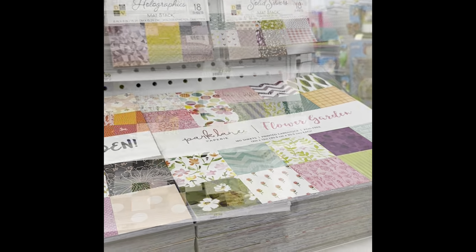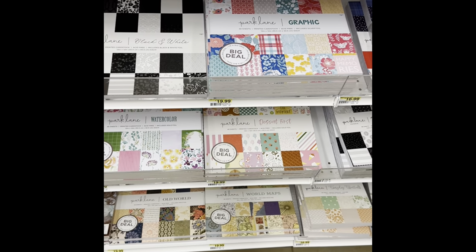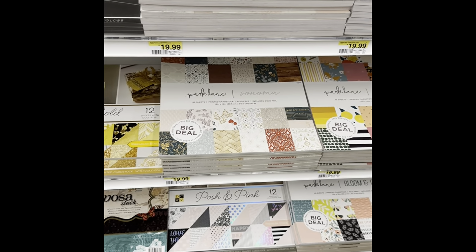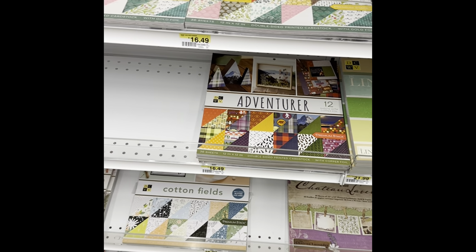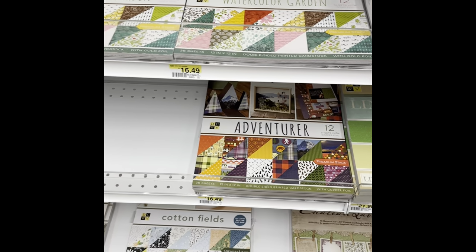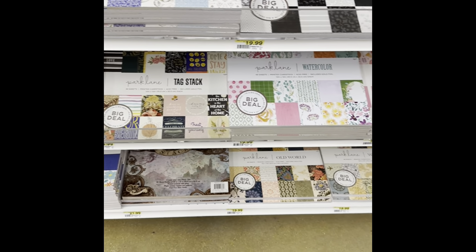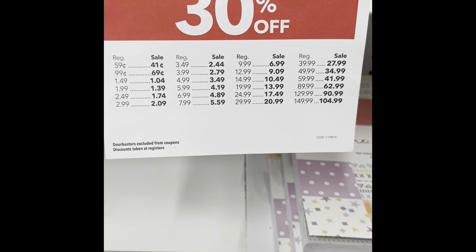There's a Happy Garden, there's a Floral Garden, there's Seasons, Animal Kingdom, Graphic. Then I'm about to show you right there a Vintage Chic, Sunny Days, Floral Spice, and there is a Solid Gold pack. Just all kinds of different sticker books. There's an Adventurer. So depending on what you're looking for, go check them out, see what they have. Now, the majority of the sticker books, the bigger ones, were $21.99 before the sale. And the smaller ones, I believe, on the hooks above were $7.99, if I'm not mistaken. Now, I'm about to show you the sign that gives the breakdown if you want to take a screenshot of it, that shows you what the cost per book would work out to.